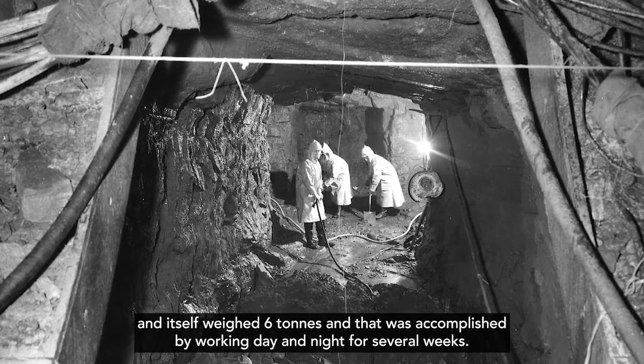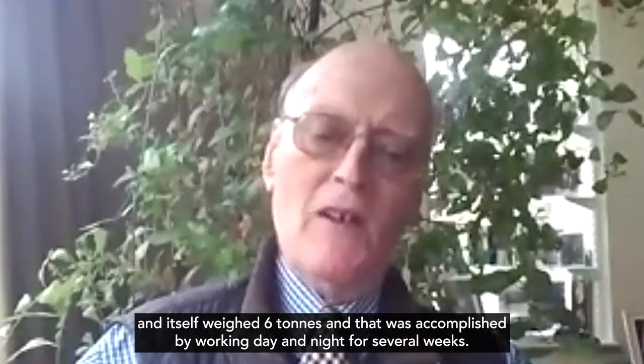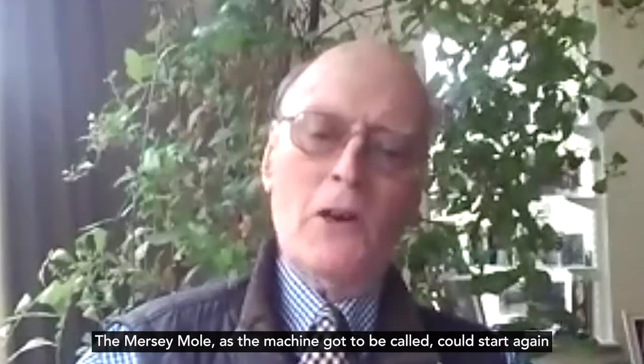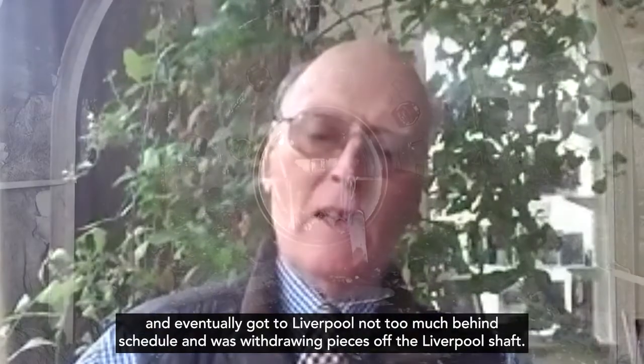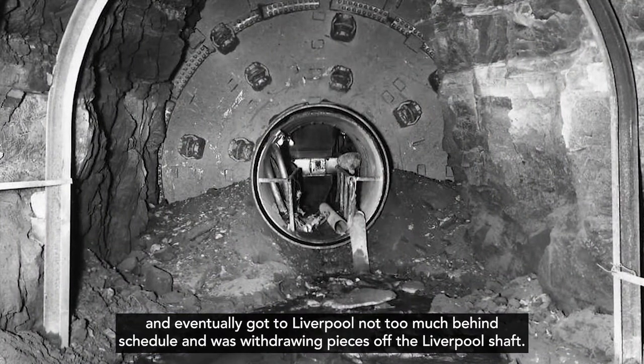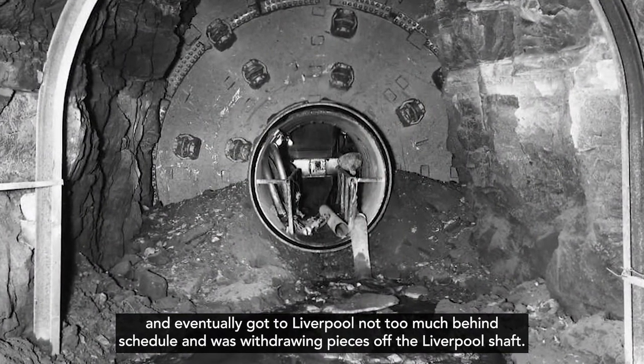And that was accomplished by working day and night for several weeks, when the Mersey Mole, as the machine got to be called, could start again. And eventually it got to Liverpool, not too much behind schedule, and was withdrawn in pieces up the Liverpool shaft.